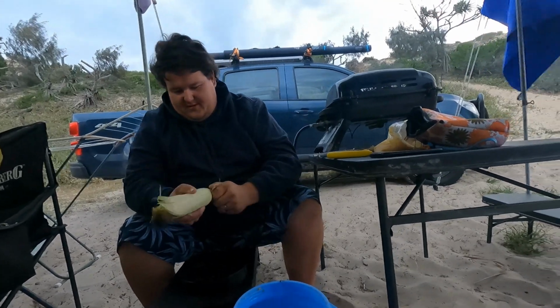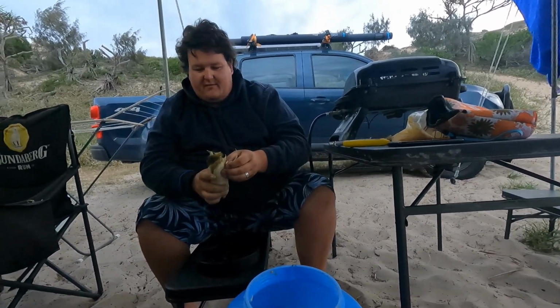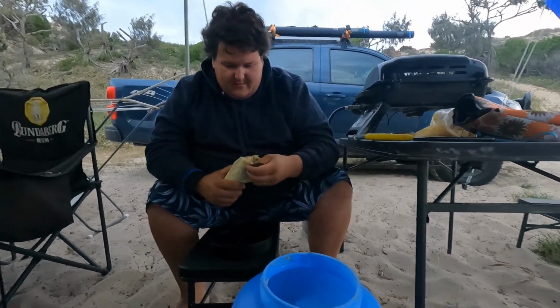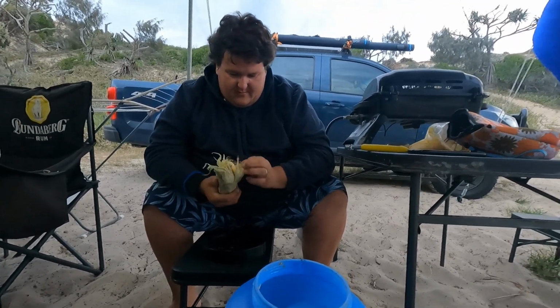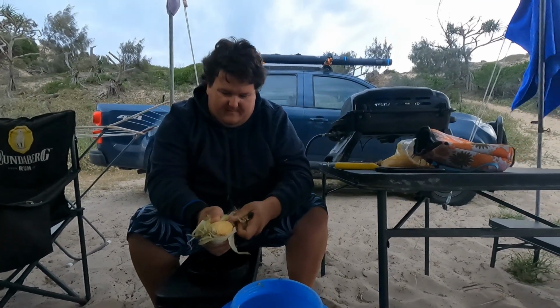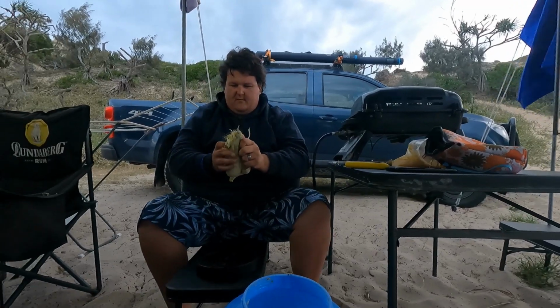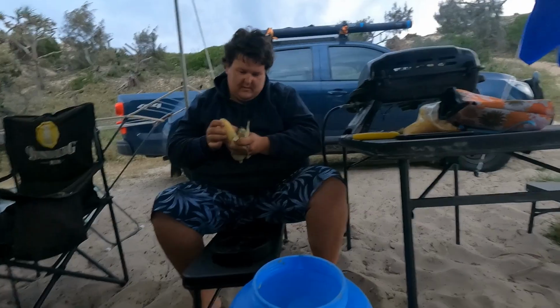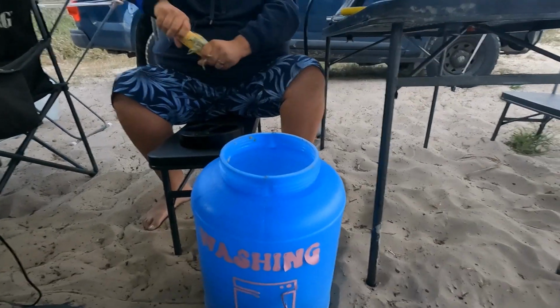There's no bins on the west coast, so my dirty washing is piling up a touch. Thankfully, we're in our second last night on Fraser Island, which is super sad, but that's okay. It just means the next adventure is a little bit closer. But yeah, excellent way of keeping dingoes out of your rubbish.